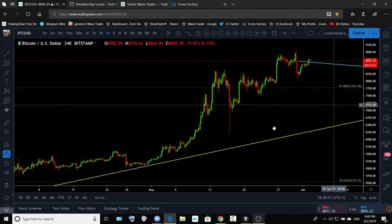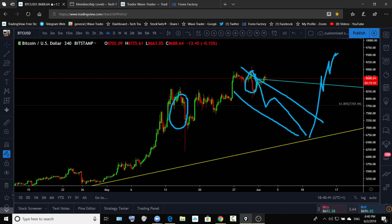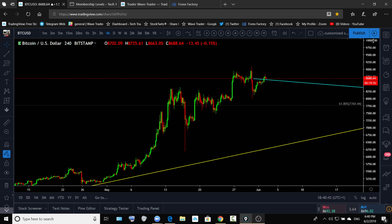So you see that it started to struggle. Right? Bitcoin started to struggle. So that's clearly telling you to trade with care for upside. At least a bigger correction, something like a flag, right, and then continue to go higher. Currently, we are watching Bitcoin very carefully.